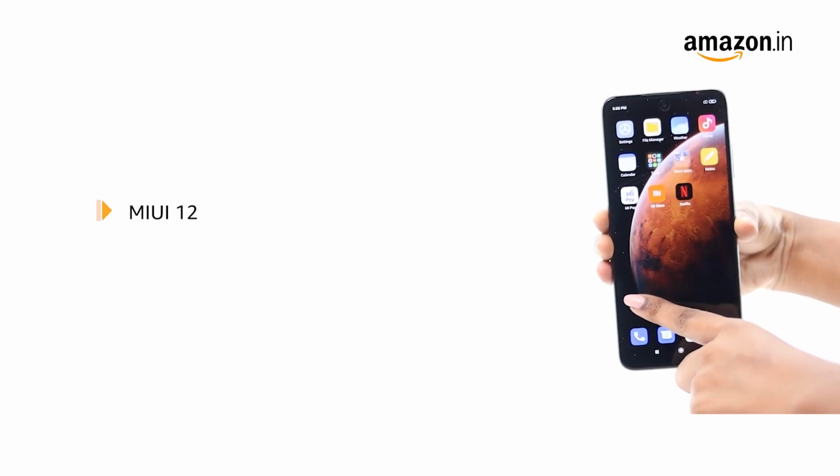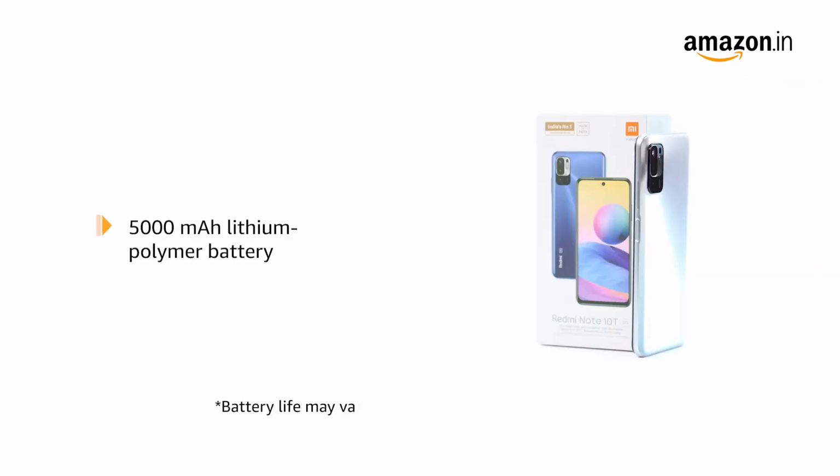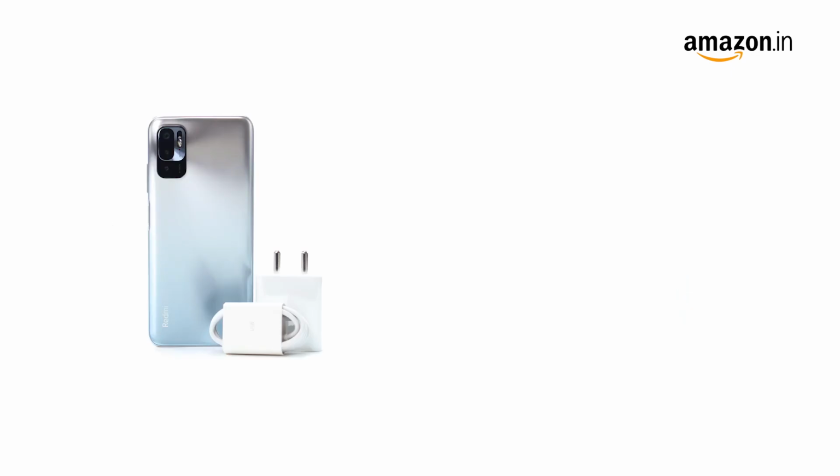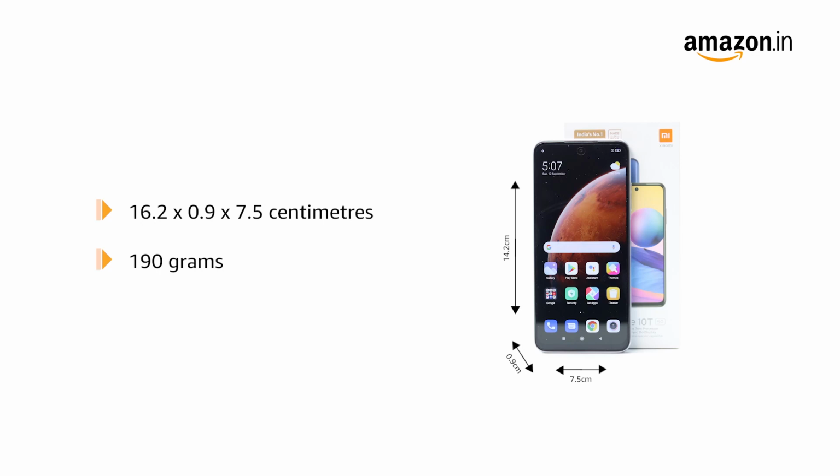The phone uses the MIUI 12 that is based on the Android 11 operating system. It features a 5000mAh lithium polymer battery. It comes with an 18W fast charger. The handset measures 16.2 by 0.9 by 7.5 cm and weighs 190 grams.